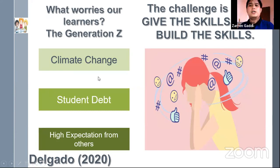What worries our learners, the Generation Z? According to Delgado in 2020, there are three issues that worries our learners. First is the issue on climate change. Oh, akala ninyo ang mga kabataan natin ngayon ay walang pakialam. The youth today, okay, are more socially aware compared to the generations that are older than them. Their access to internet, their access to unlimited sources makes them aware.